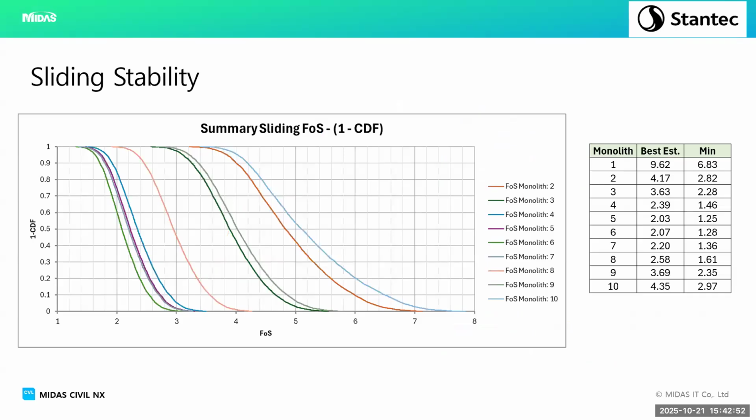At the end of the day, following all those calculations, it's basically 1 minus the cumulative distribution function. So if you read off the y-axis onto the x, let's take, for example, 0.8, which is a nice one, I can't quite see. If you take 0.8 across and down, that's saying there's an 80% probability of exceeding that factor of safety.